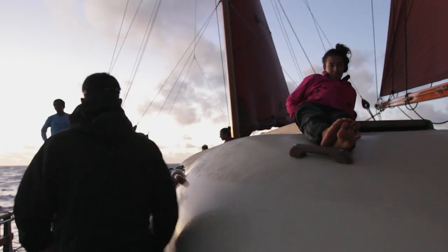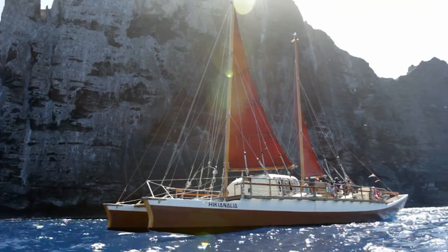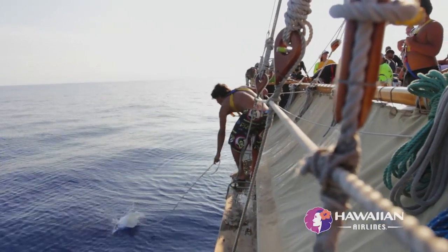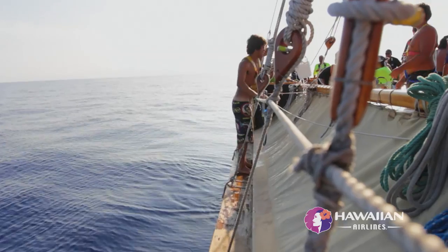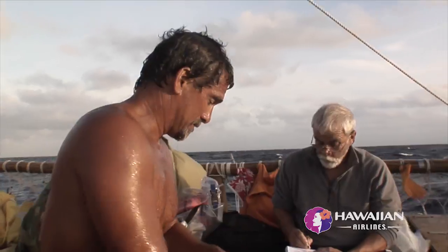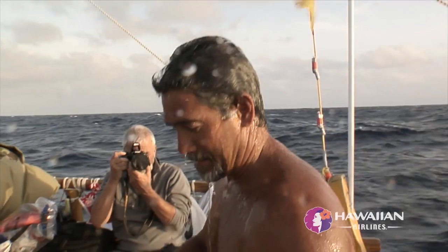As you might guess, privacy is hard to come by, so crew members do their best to accommodate each other's needs. Hikianalia has an onboard bathroom. Hokulea has none. We use salt water to take showers. We have no hot water, so you take a quick cold shower. We have special soaps that will lather up in salt water. We don't have enough fresh water to allow crew to use the fresh water to even rinse their hair.